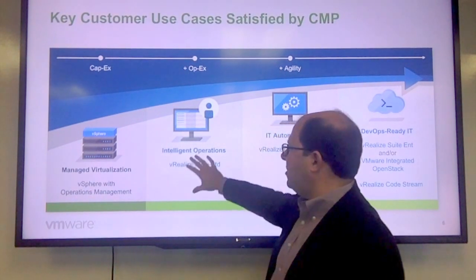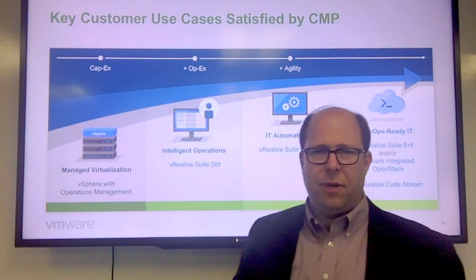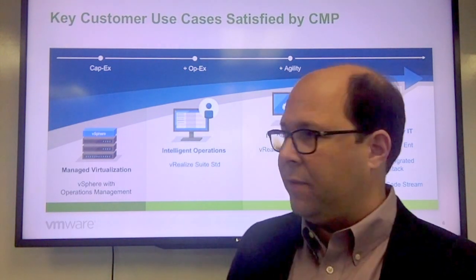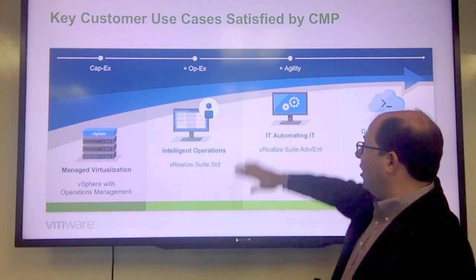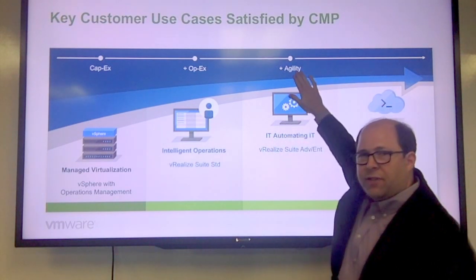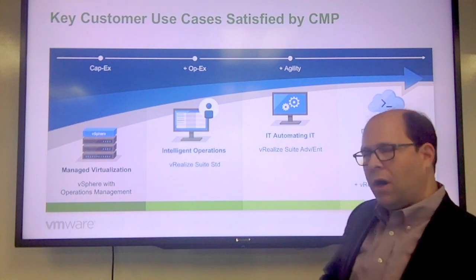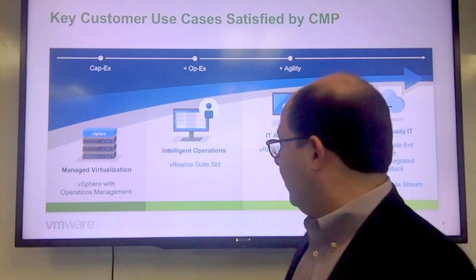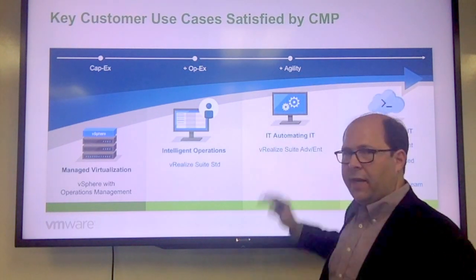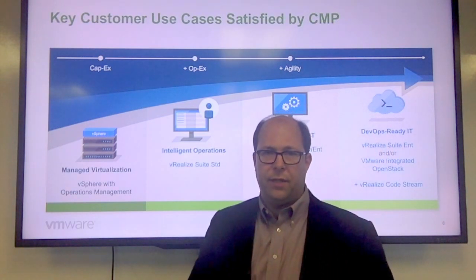Now, once you've taken stock of your house and have an answer for management when they want to know what workloads we can move to public cloud, then you can start looking at driving greater agility within the IT organization by leveraging automation. Not just automation for all sorts of business processes, but automation for IT's infrastructure. We like to call it IT automating IT. This is the first step in truly leveraging an automated IT organization.